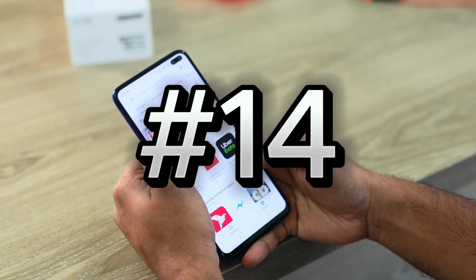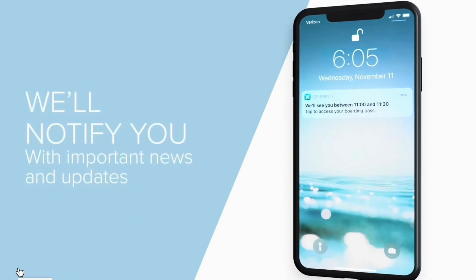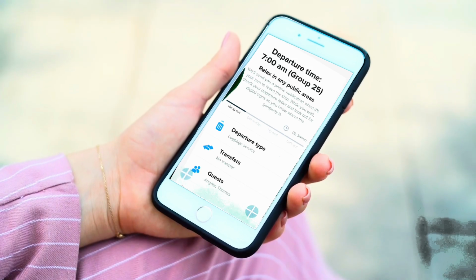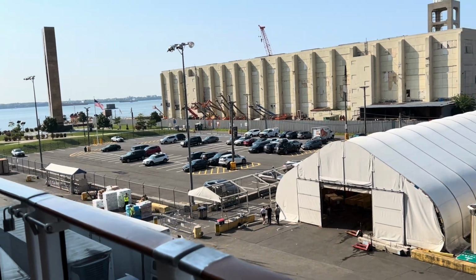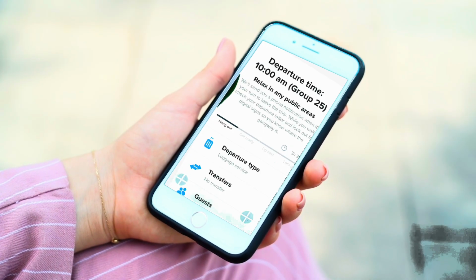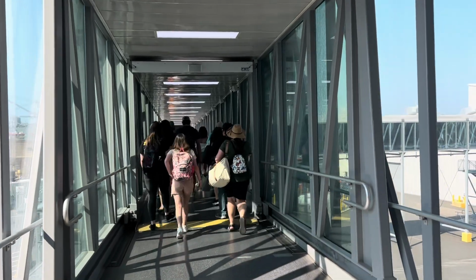Number 14. With more and more reliance on mobile phones and apps, Celebrity uses their app to notify you when it is your turn to disembark. This was quite useful on my sailing when we arrived late to our home port and we received regular notifications as to when our new disembarking time became and when they were ready for us to disembark.